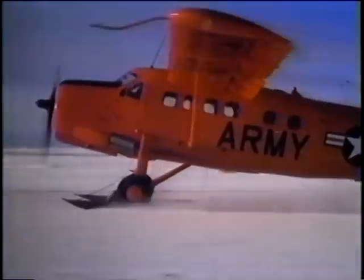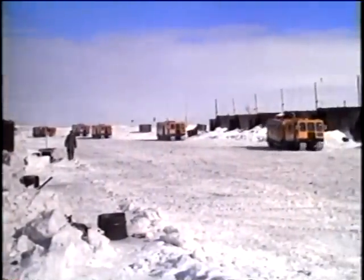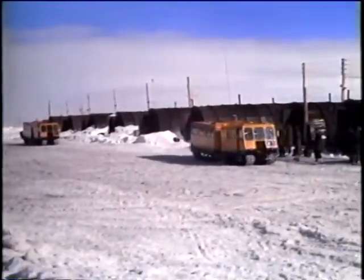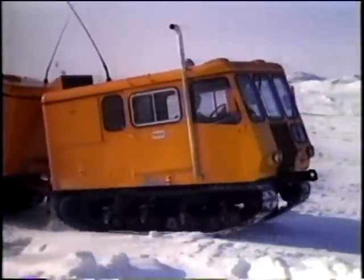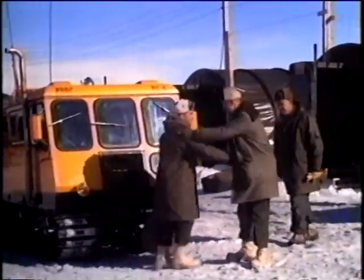First to arrive at the surface work camp were the aircraft. A few hours later, the Polecats pulled in. For the next several months, this primitive scene of crowded Jamesway Arctic huts with outdoor latrines was our home. Now the real job began.